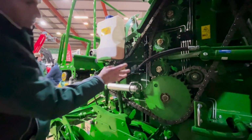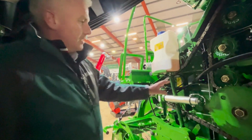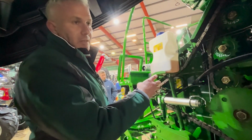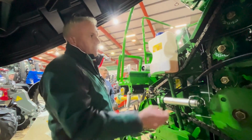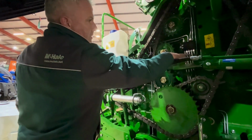This greaser should do roughly around 273 on the bales for each cartridge. And the beauty of that is it's a progressive greasing system, so it greases 6 bearings at a time, goes on to the next 6, and keeps it continuously greasing as it goes around the machine. All steel pipes then as well on your greaser.